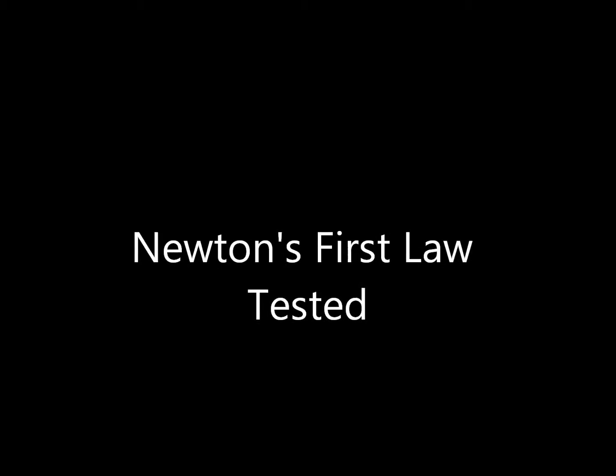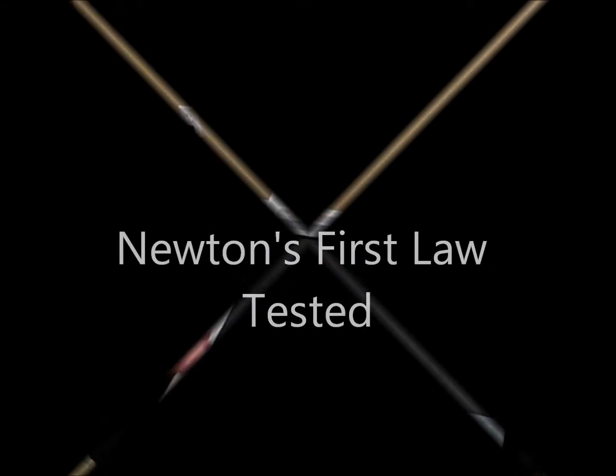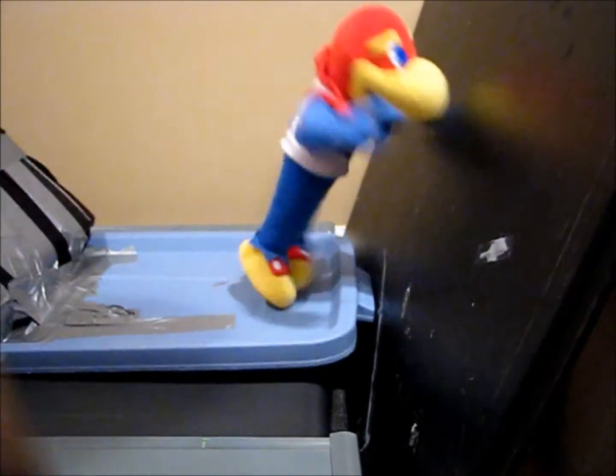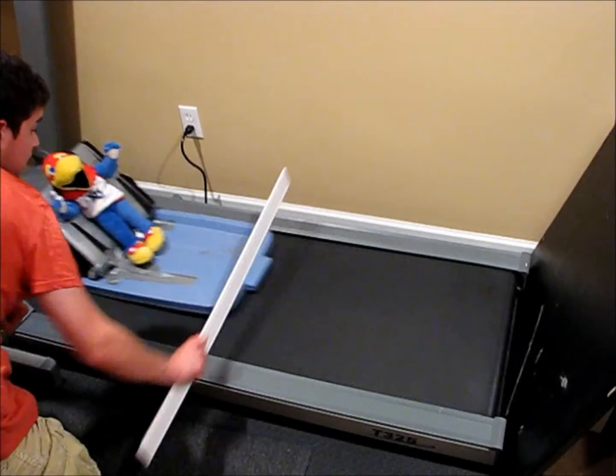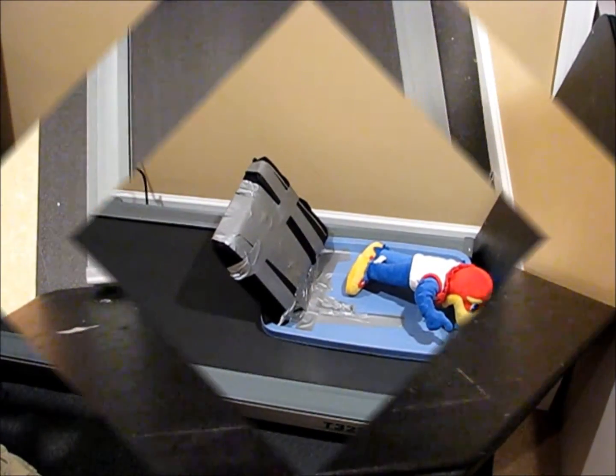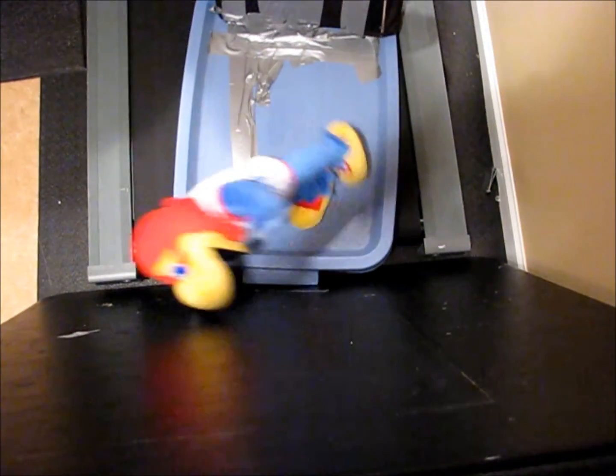The next three clips are of my experiment demonstrating Newton's first law. My experiment showed that when the Jayhawk was traveling at a constant velocity on the treadmill and was suddenly stopped, the Jayhawk still continued in the straight line pattern at which the velocity would have taken it.